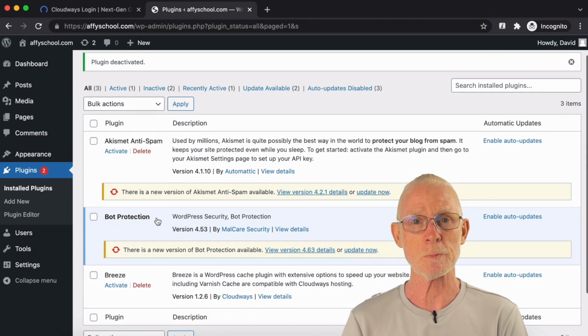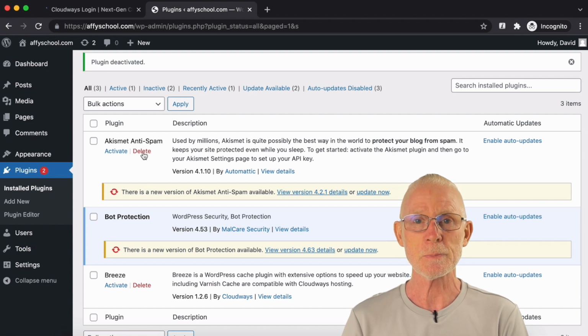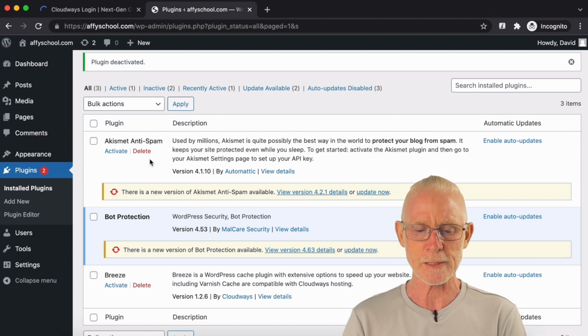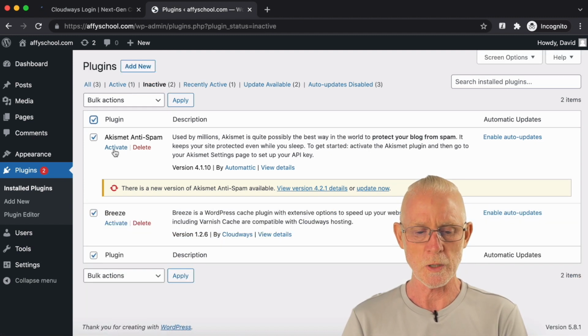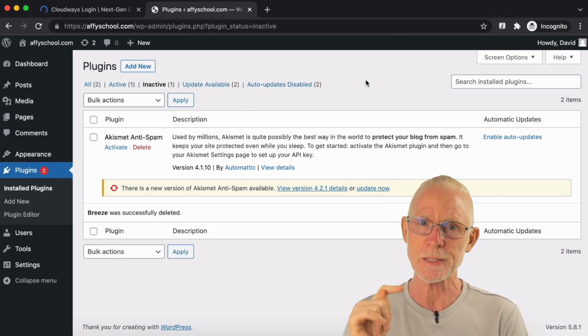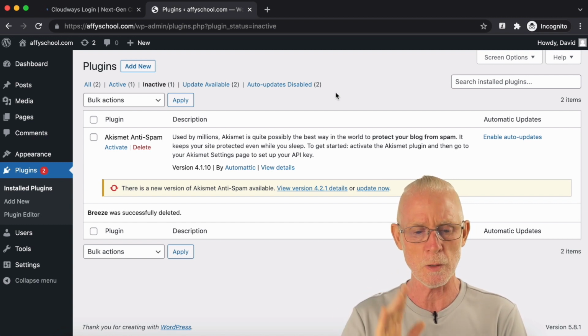Now, bot protection comes as part of Cloudways as well. That is something I recommend you leave in place. Akismet is basically for spam of messages and comments. At the moment it's deactivated. We'll just leave it as it is. You may want to activate it in the future once you start getting comments on your system and other aspects of spamming, but we'll leave it alone for now. Right, notice at the top you've got filtering. Inactive equals 2. We're going to keep that one, but we're going to delete Breeze and get rid of it. So you shouldn't keep inactive plugins on your site. But in this case, we're breaking a rule a little with Akismet because you might want to keep that. It is a very good plugin, but we're not going to play with it today.